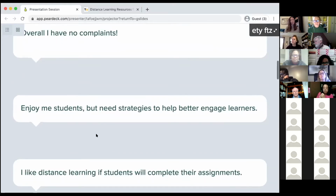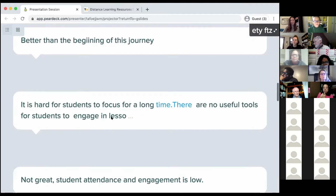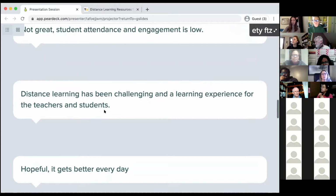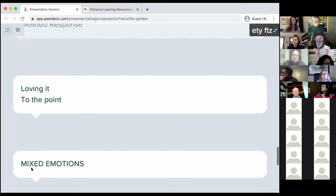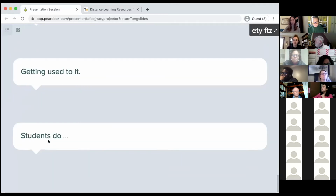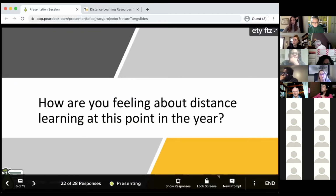"Better engaging learners." Yeah, we definitely found that when we first started we were having a lot of trouble engaging students, and I think we've gotten better at that, but it's definitely a different thing. "If students will complete their assignments, better than the beginning." I definitely agree. Yeah, we've heard this from a lot of teachers that student attendance can be really sporadic. So you don't know if the students you had today are the same students you had yesterday or will be the same students you have tomorrow. "A learning experience." "Hopeful," definitely some people saying hopeful. I like to hear that. "Mixed emotions," yes. It's tough. So a lot of different responses here, the whole range. Great, thanks for sharing on that one.